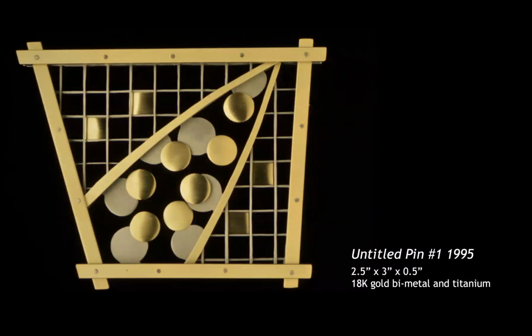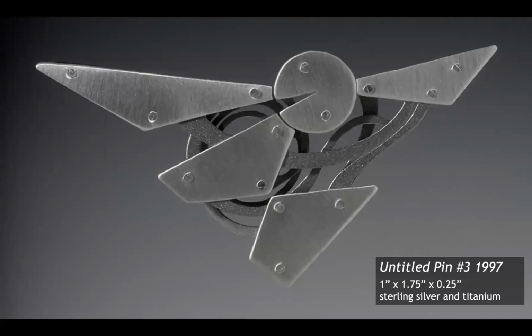Going back to this contrast between natural forms and technology or geometrics, you can see how this is a running theme through his work as we go. Okay, this is another pin. I think this one is very interesting because it is mainly comprised of geometrics, very heavily abstracted, but it does have a movement almost like a bird in flight.